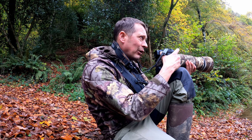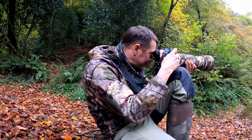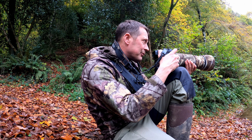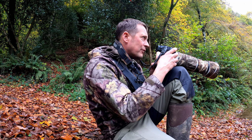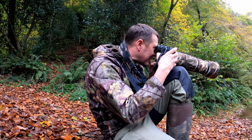Seems to be feeding around this little patch, and it's probably, there it is. Oh, it's an amazing little bird. Absolutely fantastic. So I've just shot there. Let's have a look. So difficult with that movement. Yeah, so difficult.